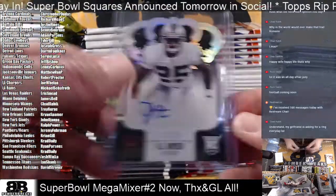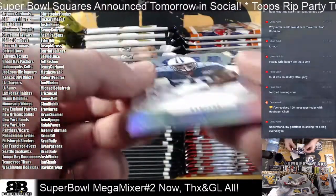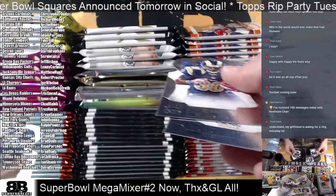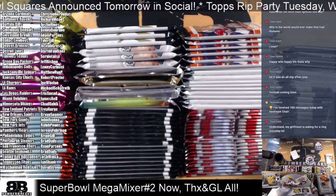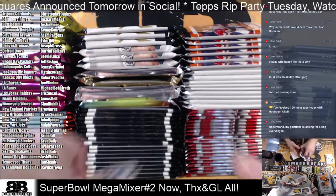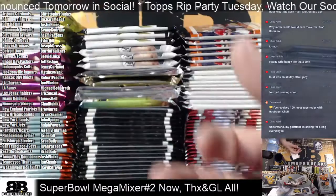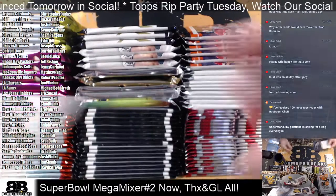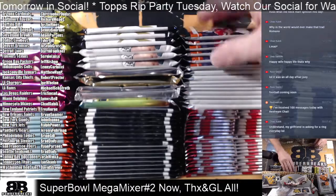Vegas and Oakland. They all go together now. Warmack to 199, Zach, Stacy, and MJD. Alright, man, crown, man. I always like those cards a lot. I like them a lot.